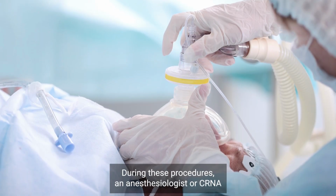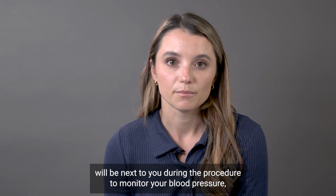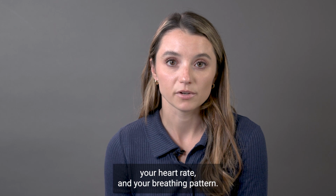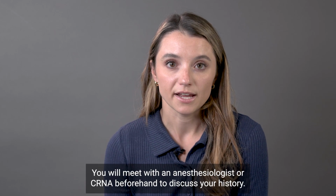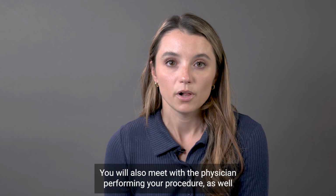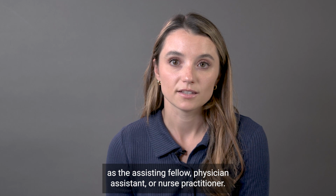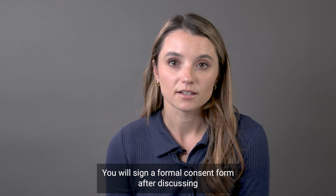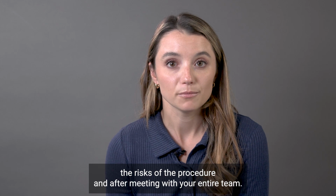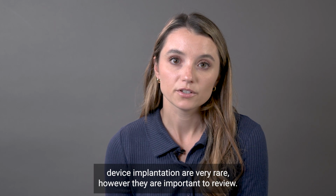During these procedures, an anesthesiologist, or CRNA, will be next to you during the procedure to monitor your blood pressure, your heart rate, and your breathing pattern. You will meet with an anesthesiologist or CRNA beforehand to discuss your history. You will also meet with the physician performing your procedure, as well as the assisting fellow, physician assistant, or nurse practitioner. You will sign a formal consent form after discussing the risks of the procedure and after meeting with your entire team. The risks of this device implantation are very rare, however, they are important to review.